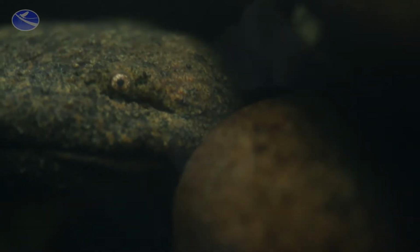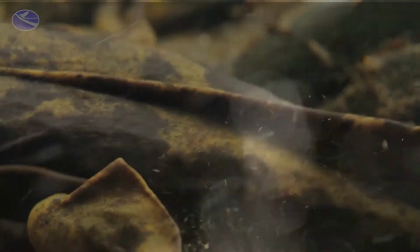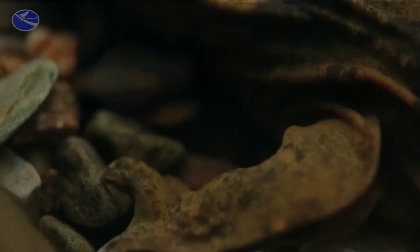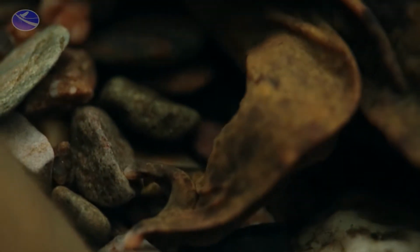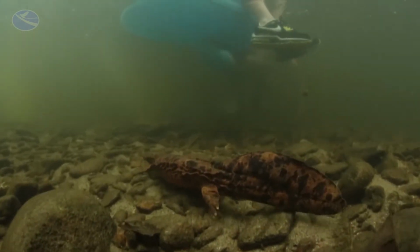For the most part, you're not going to see them. Even though they're these giant salamanders, they blend right in with the bottom of the water. Their skin just blends right in, and their body shape allows them to get in these spaces under their rocks. There's people that float right over top of a 2-foot salamander and never notice it.